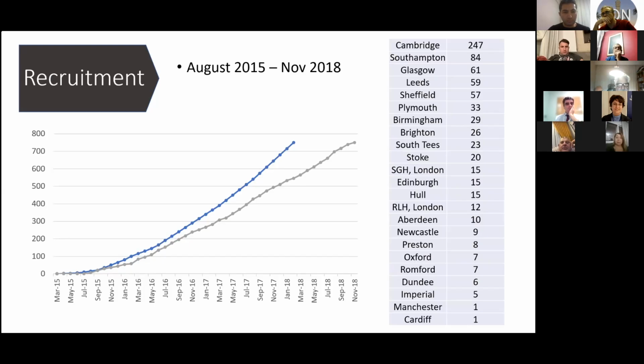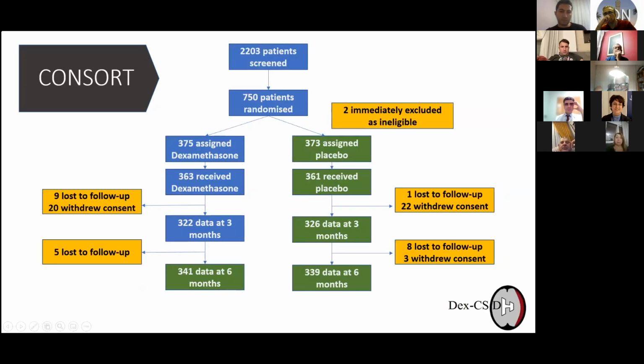So this was a study that actually randomized 750 patients relatively quickly, so just over 3 years. And you can see that many of those patients were randomized in Cambridge. This is not surprising, we were the coordinating site. But you can see that several sites in the UK recruited lots of patients. Certainly more than 10 sites recruited more than 10 patients. And you can see that we randomized 750 patients.